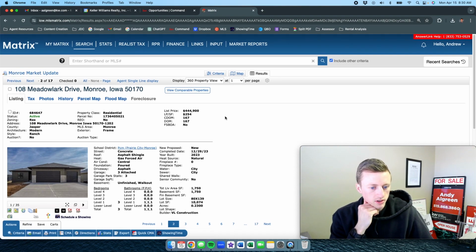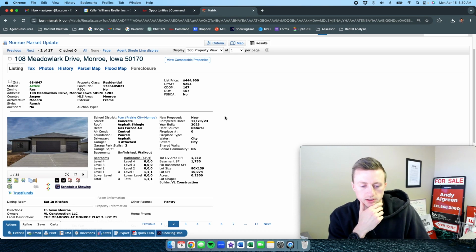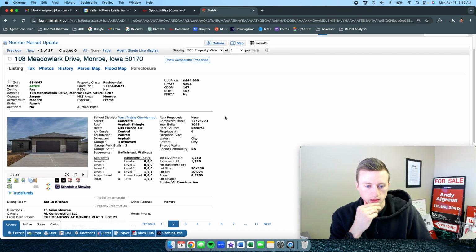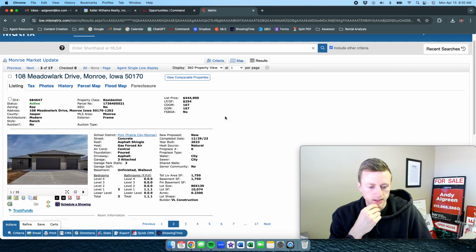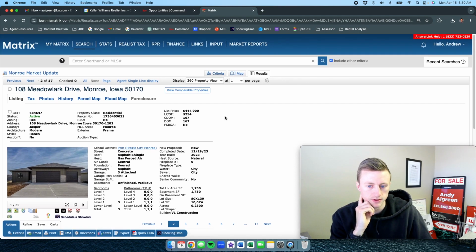So 108 Meadowlark Drive, obviously new build, been listed for 167 days. Like I said last week, it's been listed for 167 days, but they probably didn't actually finish the build until I think it said like beginning of the year roughly. So it's been like 3.5 months or so for that one.